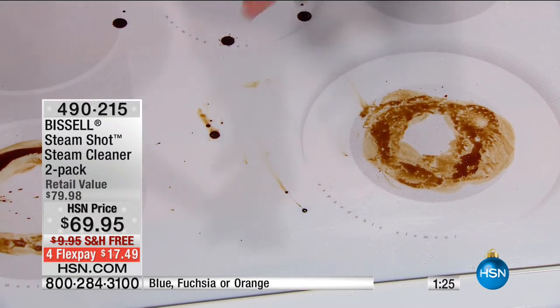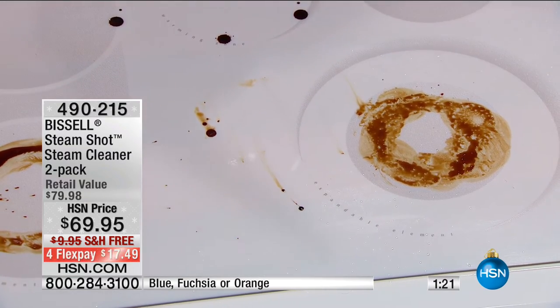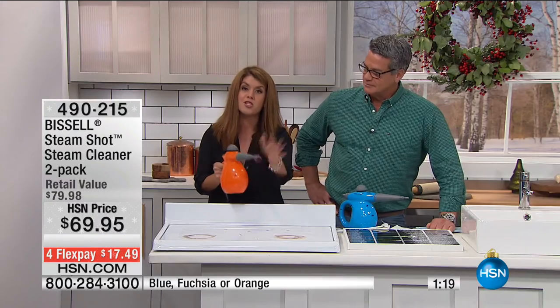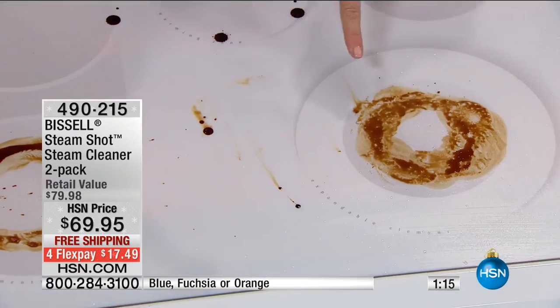This is the power of steam, but because you're getting the biggest configuration, I'm gonna add this brush here, and you're getting three of them. So you never have to cross-contaminate when it comes to these brushes. Now let's go to that caked on mess.